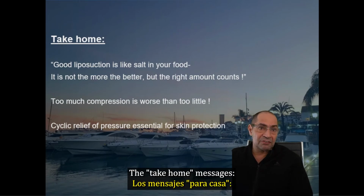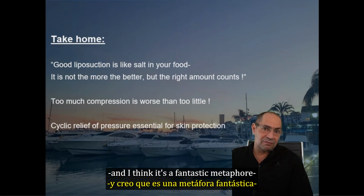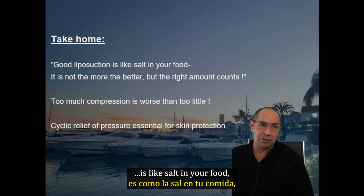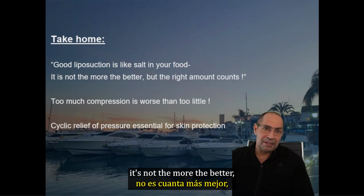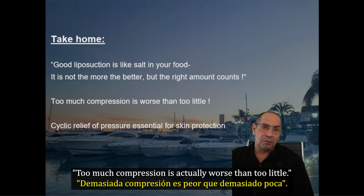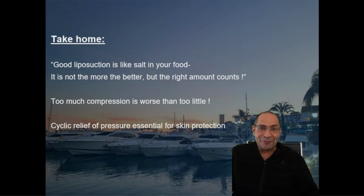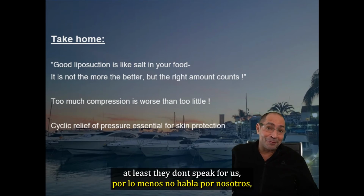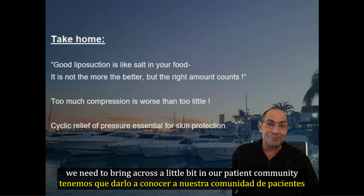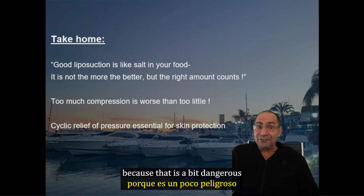Now, the take-home message is that a good liposuction is, and I think that's a fantastic metaphor, a little bit like salt in your food. It's not the more the better, but it's the right amount that counts. Too much compression is actually worse than too little. That is something that, at least if it was up to us, we need to bring across a little bit in our patient community. Because that is a bit dangerous.